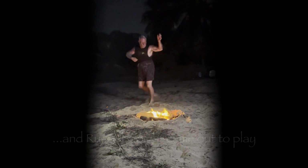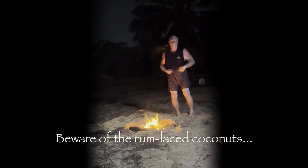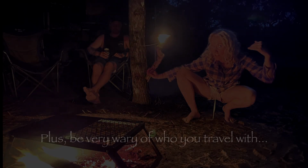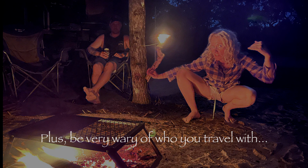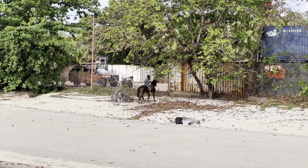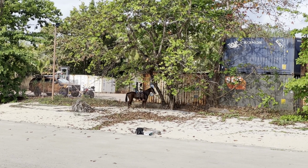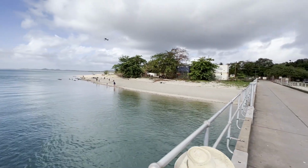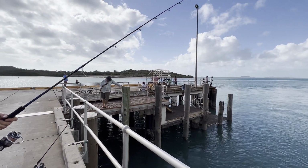Is he still in his bath? Oh yeah, just the saddle cloth. Sugar bag. Tie your horse up the tree and then come to the jetty fishing. That's the way to live your life. Seisha style.